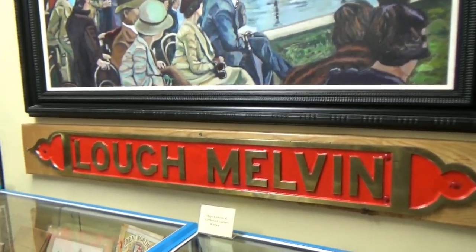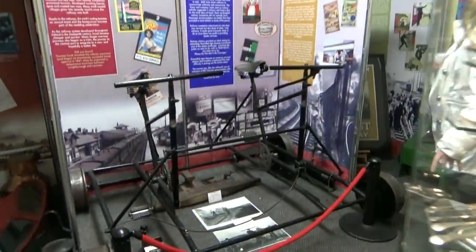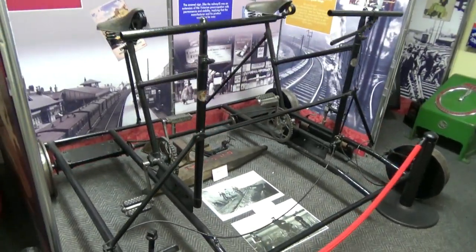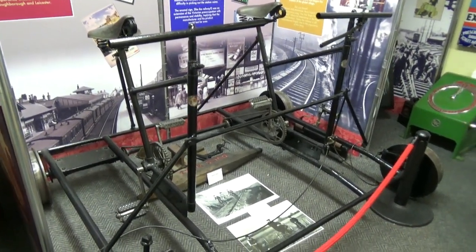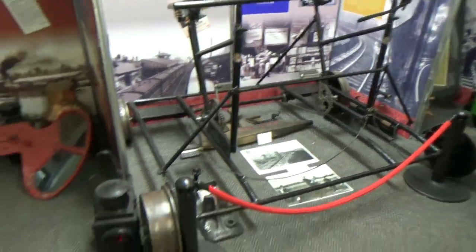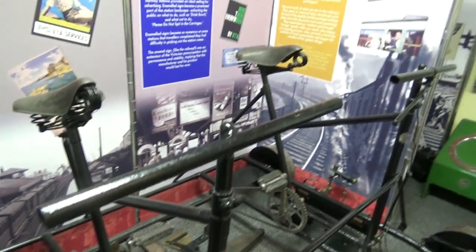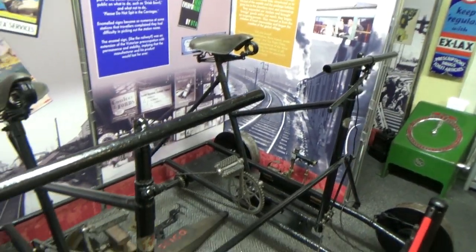Lough Melvin. Look at this that went on the railway tracks. Oh yes. Imagine you and I going down the road on that now. Yeah. It is an actual train, but it's a cycle train. Yeah. You know? It's amazing.